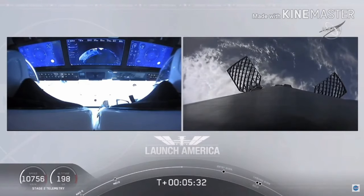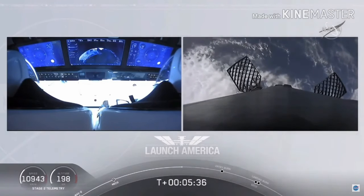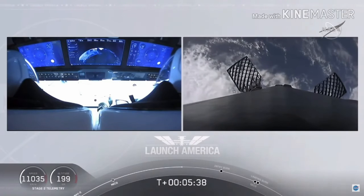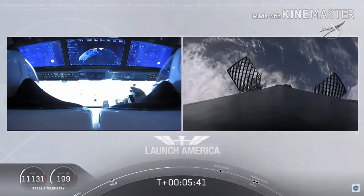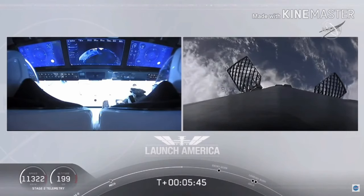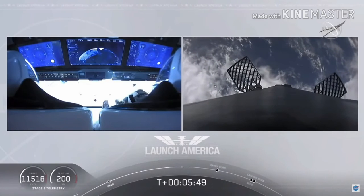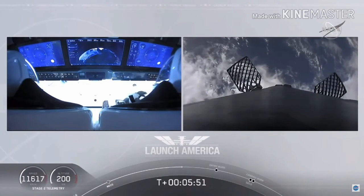And we're just about a couple minutes away from the entry burn, and that's where 3 of the 9 Merlin engines do ignite to help slow the vehicle down as it re-enters back into the Earth's atmosphere. And then after the entry burn will be the landing burn, which is just a single engine burn. Dragon SpaceX, nominal trajectory.